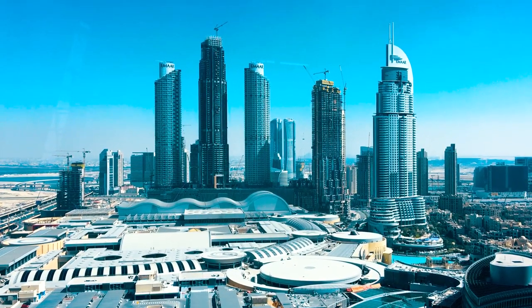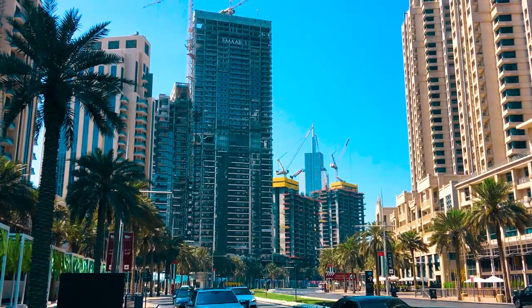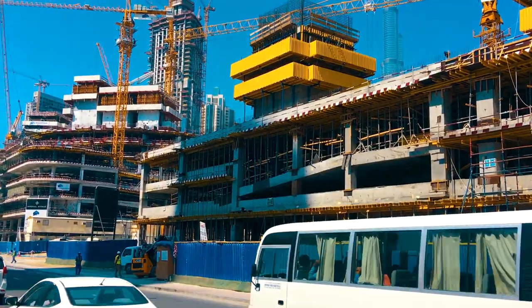The center of this district is very attractive, but its outskirts are still in the middle of construction and they will be completed not until 2023. Almost all new buildings will be residential.